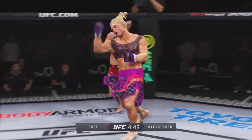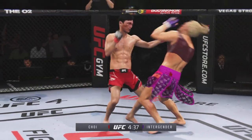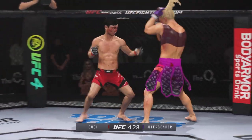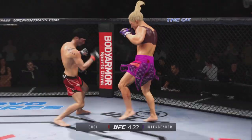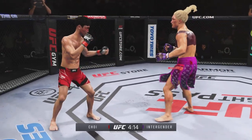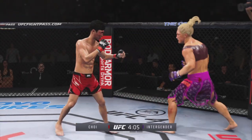Flush right hand. Oh, spinning back. He hurt him. Oh, that's a nice strike. Oh, big left. Timely defense there. Huge block for him. Oh! Dude's hurt. Swarm him up. Go get him.